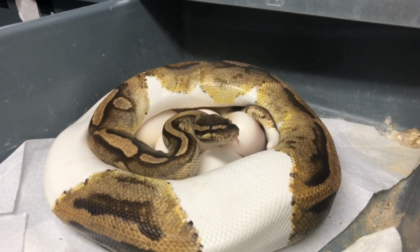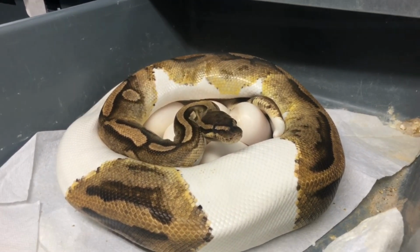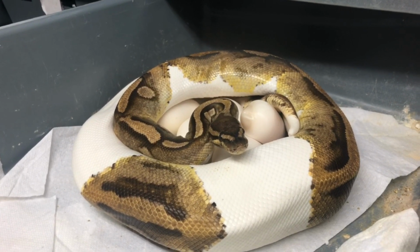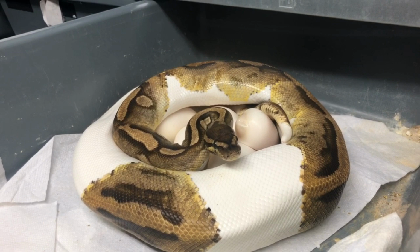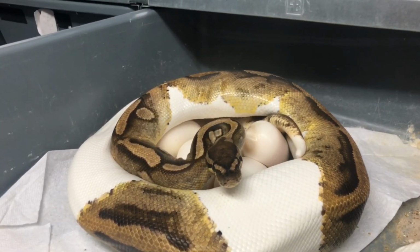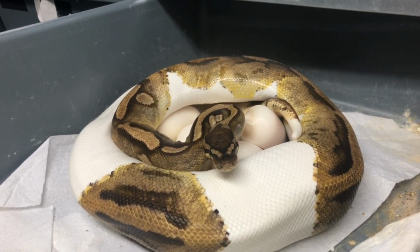This is my pied het clown that I bred to an Enchi clown het pied. So we could get some really cool Enchi clown pieds. That would be really nice. That would be amazing, as a matter of fact. So we'll have to see what we get.